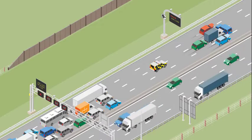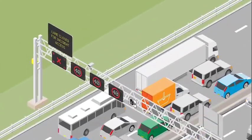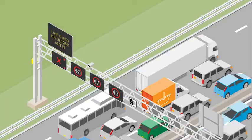There will be times when you'll be asked to use a lane closed by a red X displayed on overhead gantries and roadside signs. It's important to remember that red X's are used on all motorways, not just smart motorways, and the guidance is the same in both cases.